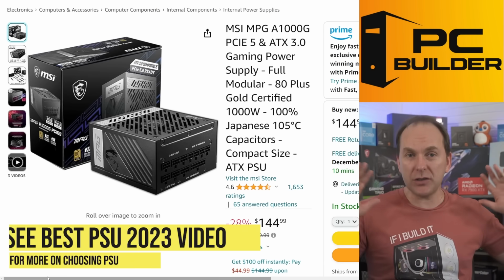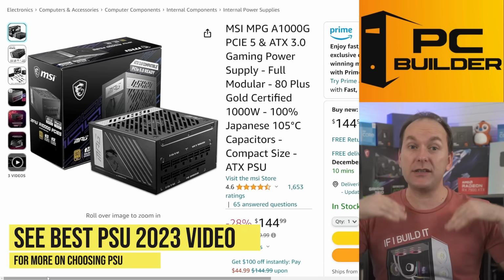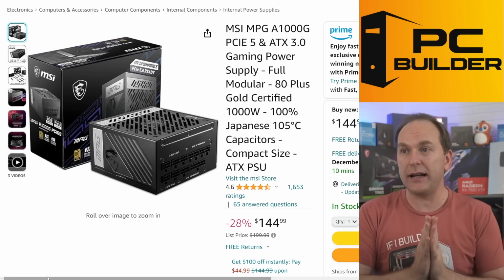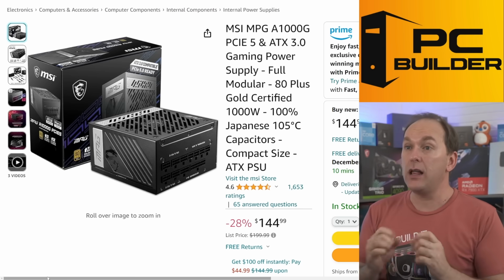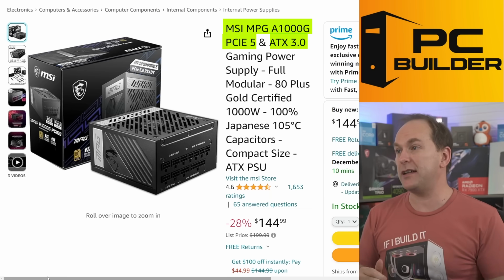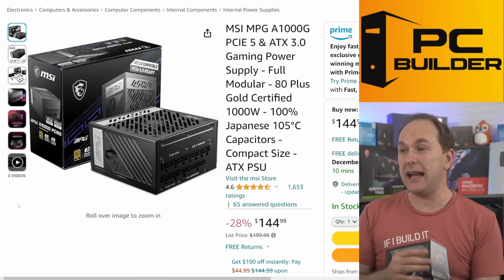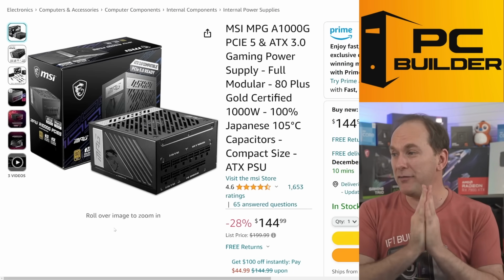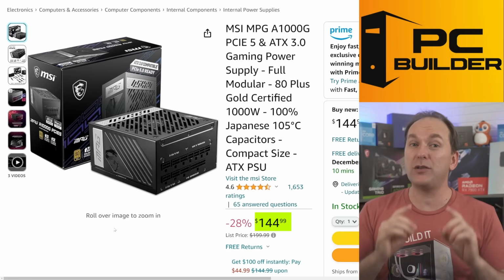The other thing I wanted to do was just get a higher PSU in terms of a tier list on the PSU cultist list. I'm going to go with an A tier rated unit right now. Just take advantage of a deal. This is the MSI MPG A1000G. It's PCIe 5.0, ATX 3.0, and for the cutout shroud in the case, this side thing looks amazing. Absolutely amazing. I love this PSU. $144 right now is a huge steal.